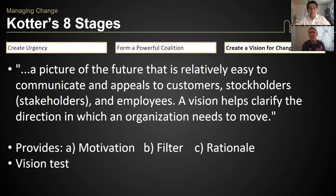To kind of round out this need for a vision, John Kotter recommends what we call the vision test. So you've written it up and you're like, is this even good? Would people even buy into this and use it as a motivator, use it as a filter, use it as a rationale? Use the vision test. So what you do is you find someone who's not familiar with what's going on, and in 5 minutes or less, you try to explain what you're trying to change.